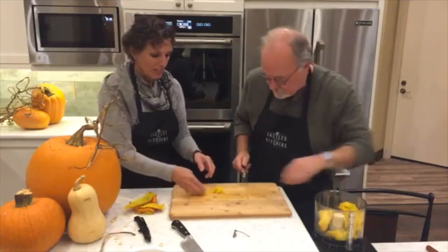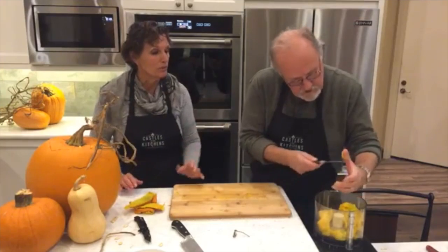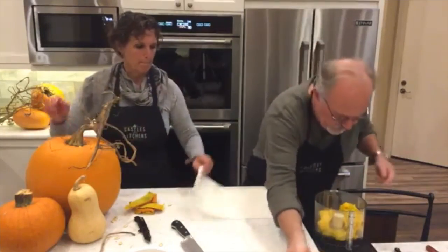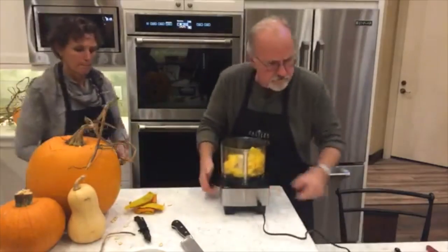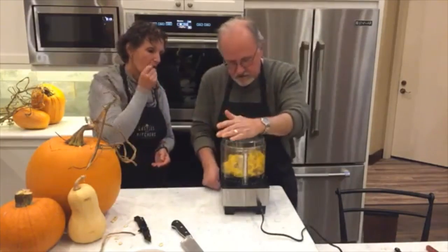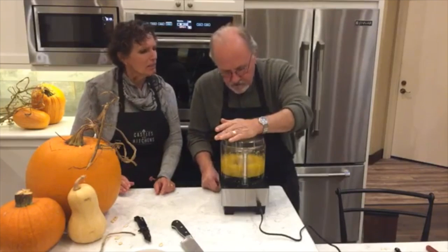Now this is going to end up being exactly like what you would go out and buy in the can, because you've already bought the pumpkin, right? So you don't have to go buy canned pumpkin. I think the advantage to making your own puree, I mean, there's a taste difference and there's an appearance difference. Just look at the color. It's more yellow. It's brighter than canned pumpkin. Right, that stuff's really, really orange.